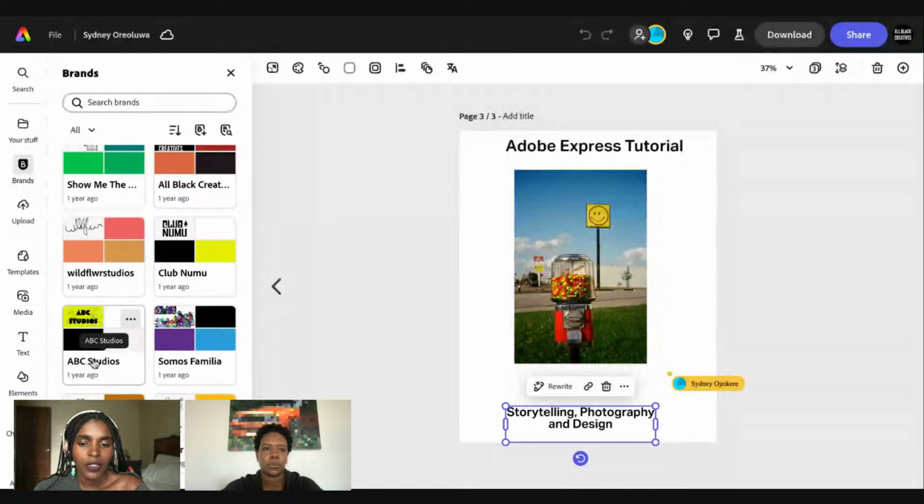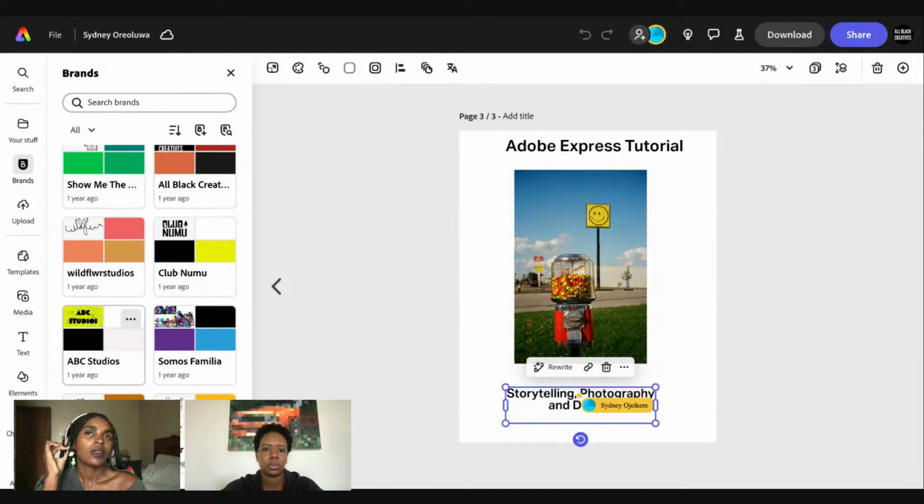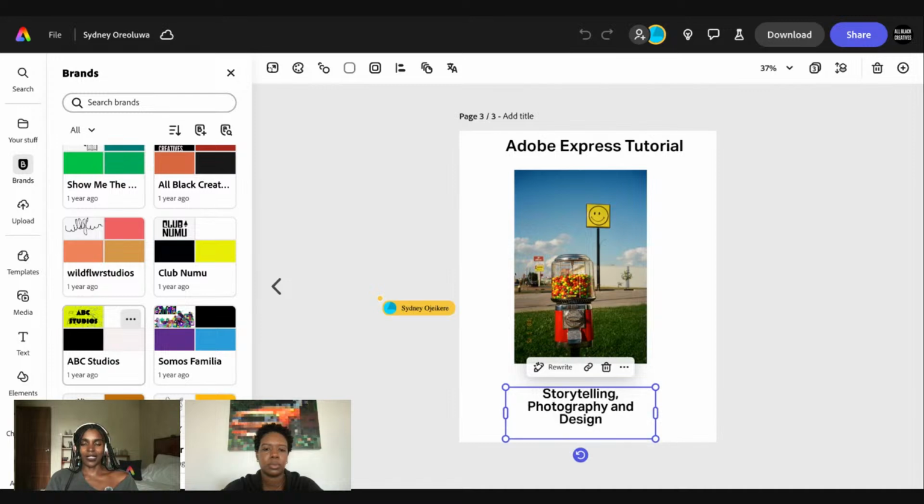And eventually we'll add the ABC Studios logo. A fun thing that I do sometimes is change the, it's called duotone, but I'll show you in a minute. I like to change the color of the logo sometimes if I feel like it'll really match the design that we're making. So we can play with that too.